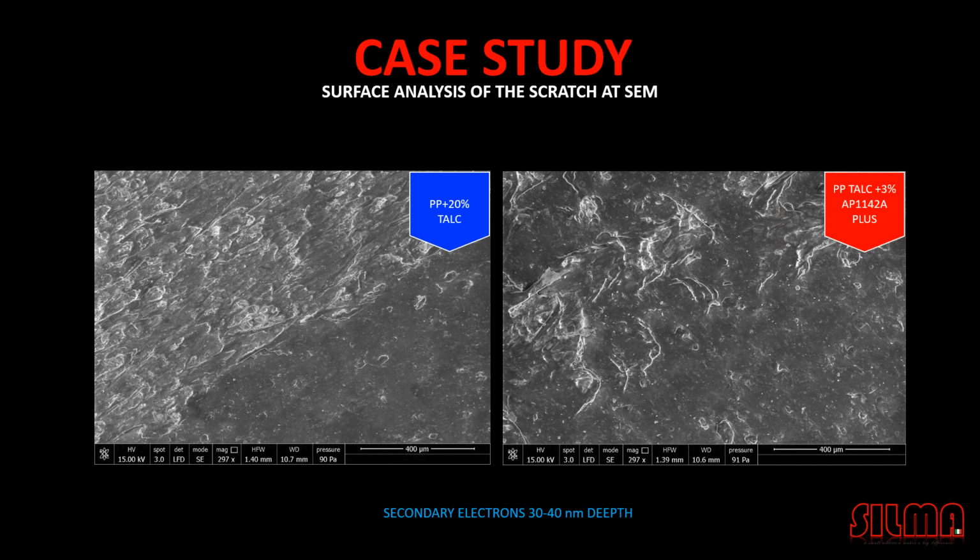This is the testing machine, the scratch hardness tester we set up in our laboratory. As you know, there are so many different scratch tests, and we are not a certification laboratory for this type of test, but we use this test for our R&D activity. Yes, this is the scratch. Of course, in this case, we use the test tip according to Volkswagen, but we can use any other. And our purpose is to do comparative tests.